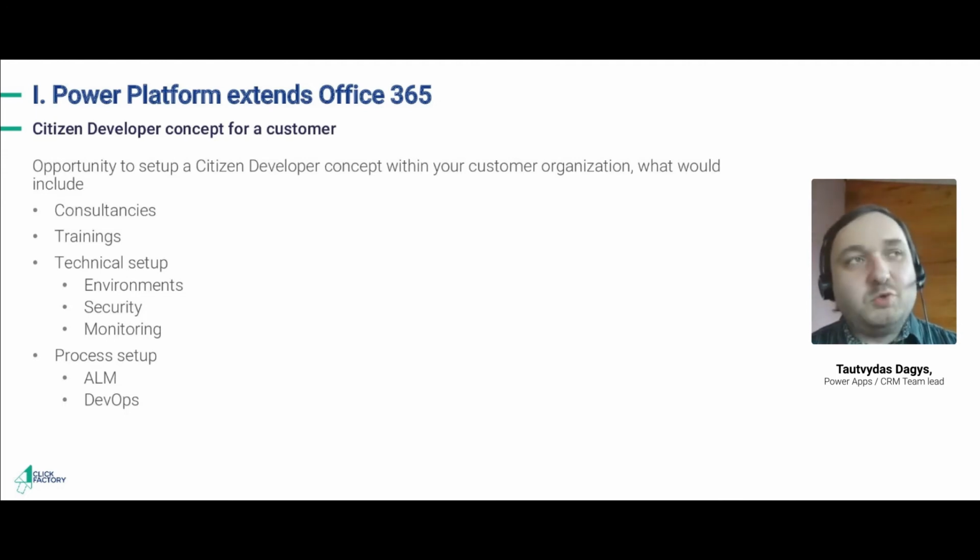But if you want that process to be smooth, so that it wouldn't be banned by your IT administrators after some time due to security breaches or unmanageability, where everybody is developing apps in your organization and IT admins don't know what's happening and can't control the situation, you as a partner can assist and set up the whole processes of DevOps, ALM, monitoring and security model, assisting IT administrators to set it up correctly: what is business critical data, what's allowed to use, which connectors are allowed and which are not, where they can connect, etc. And that could be a really good overall opportunity.